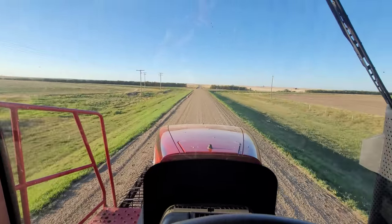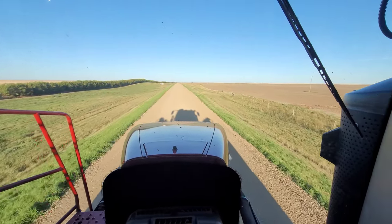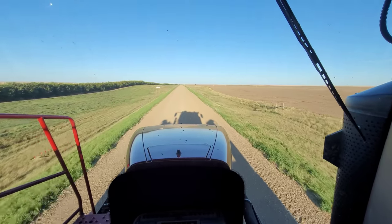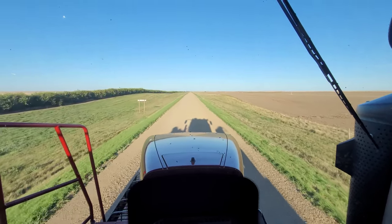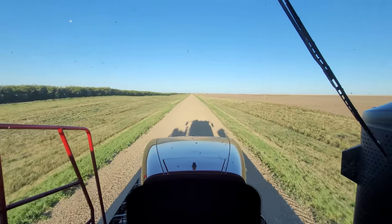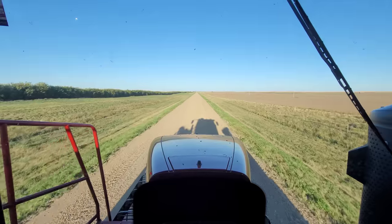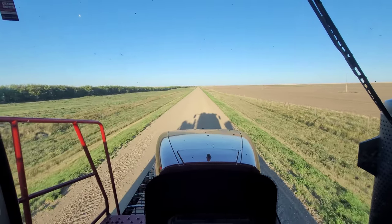Better start slowing her down here. Sorry about that. So yes, the biggest con with the Trident is its cab noise. It is quite loud. Why is it loud? Because the engine's up front on the Case Trident. Only on the Case Patriot sprayers is the engine on the back. Don't be confused.